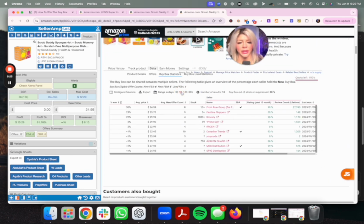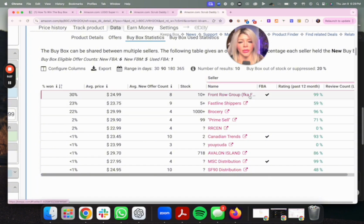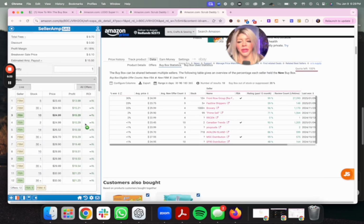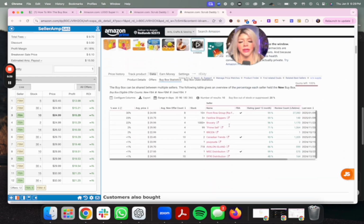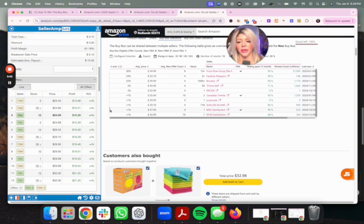See this one here, if you zoom out, only FBM sellers are winning the buy box here. Only one FBA seller is winning the buy box. So this is more FBM dominant, so it would make sense to do FBM here. Although there is one FBA seller, this guy here. The guy that's currently in the buy box is hogging up a lot of sales. Front row. He probably has a lot of stock.